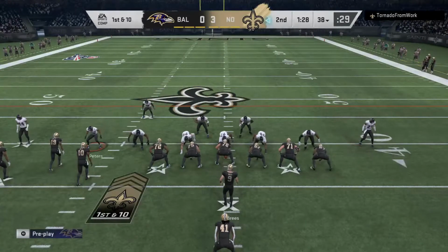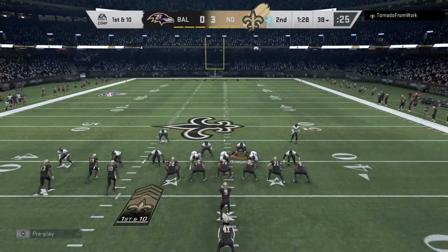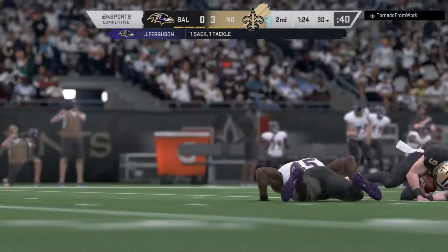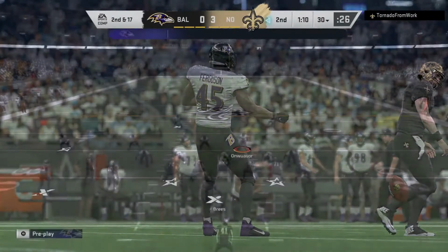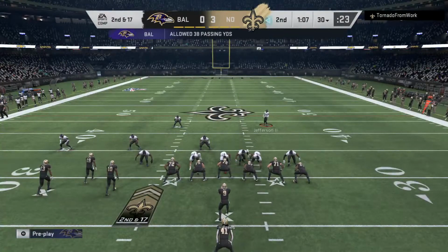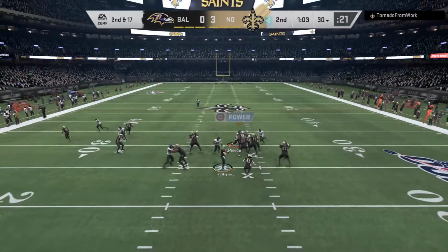Getting set for their next drive, the New Orleans offense. And they're not going to play this conservative, I don't think. They had the field goal last time, and they're up. But blitz coming, and down he goes. Jalen Ferguson coming in hard there on the blitz, and he gets him 7 yards behind the line of scrimmage. Now following the sack, they'll look to make amends on a 2nd down and 17.